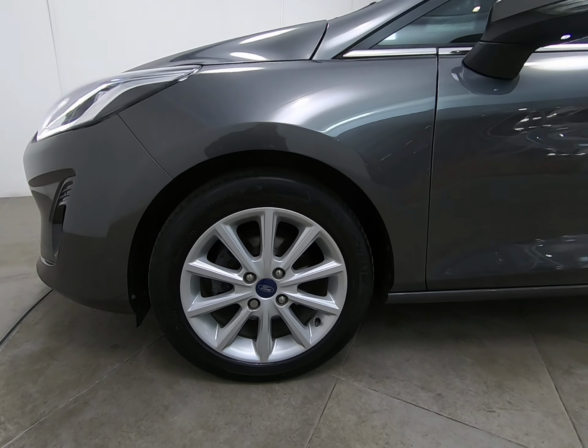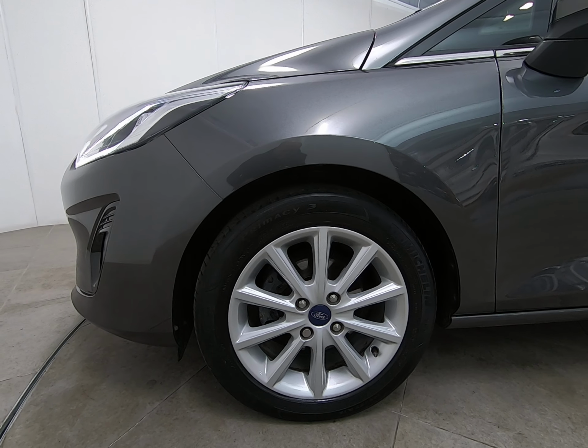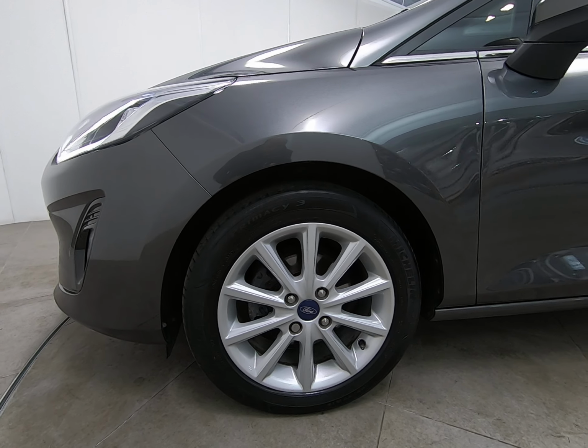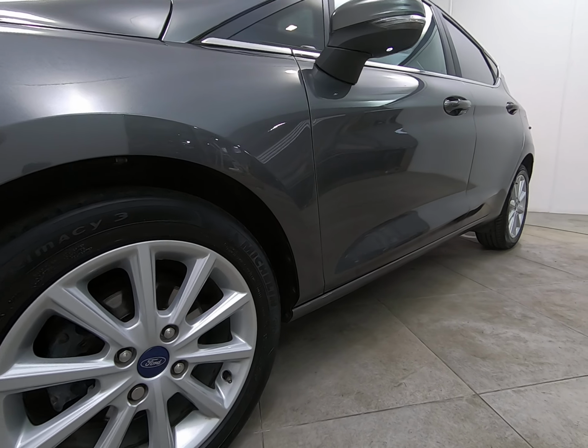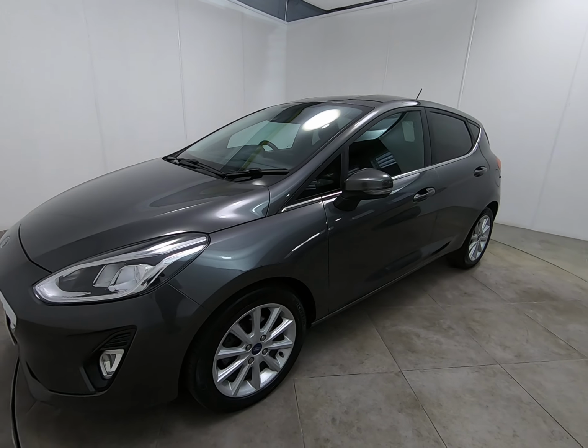Onto the final alloy wheel, the same as the other three I've already shown you. Really am struggling to see any marks at all. Full set of premium branded Michelin tyres, as already mentioned. While I'm low down once again, just point out there's no marks or damage to the passenger sill.